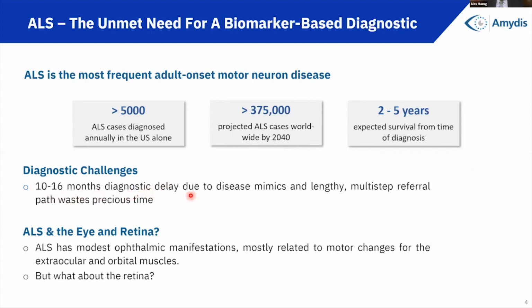Why? Because there's other neurological diseases that can look like ALS that need to be figured out. And there's a very complicated multi-step referral process that has to be undergone to get to the specialist ultimately to help. So unfortunately, it takes time just to even get to that point. So this is where we feel like the eye can help. And you can ask the fair question, which is, well, what does ALS have to do with the eye? Now, most of you already have a general idea that at a very superficial level, the answer is not a lot. I don't want to get anyone alarmed.